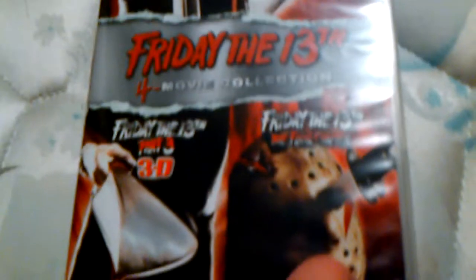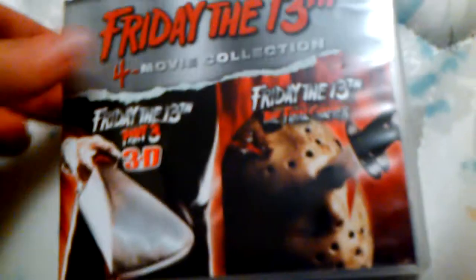But this one, I don't know why, but it kept doing that as well. It wouldn't even show his face until the ending. I don't even get that, because we know who the killer is. We know it's Jason. We know he already has a hockey mask on, and I don't know why they still did that. I just don't get it.